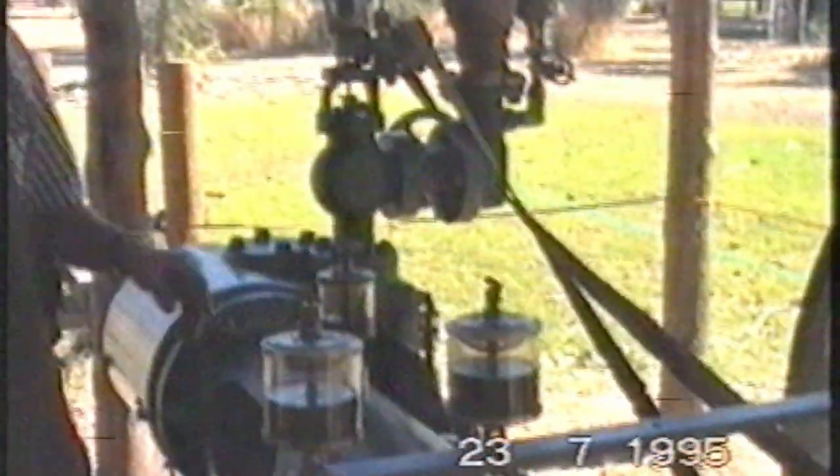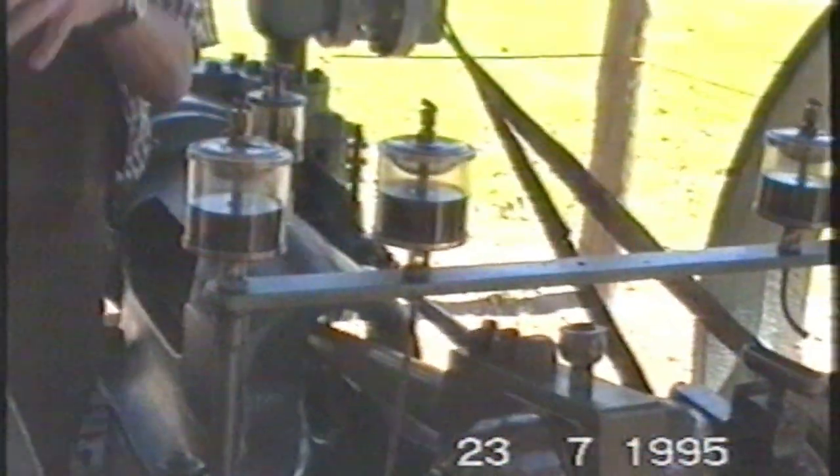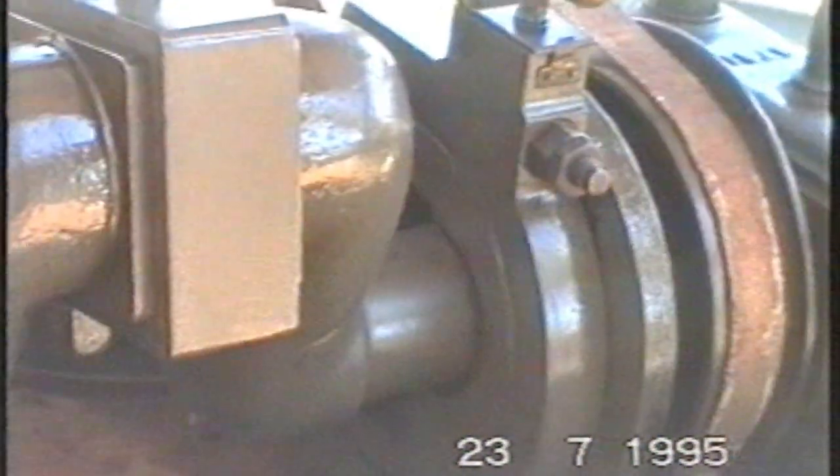The piston, just on the big end here, it was very rusted and pitted. And it was too big to put into a crankshaft grinding machine. No one had one big enough to take it. So I had to spend about a fortnight with emery cloth and micrometer to get it round.